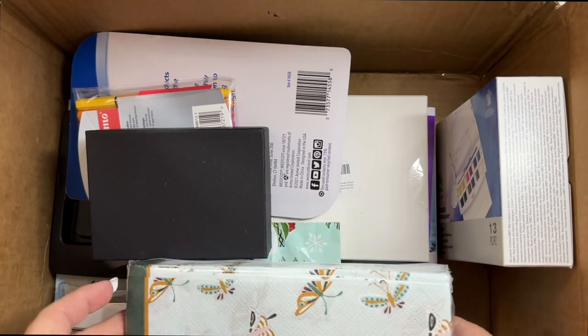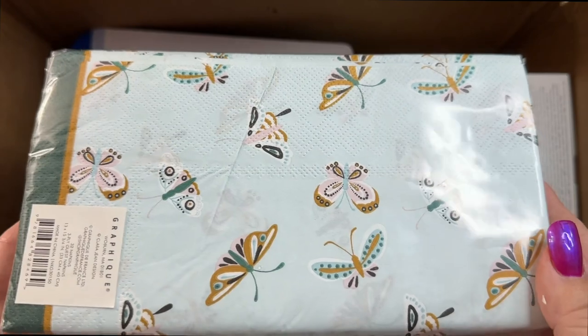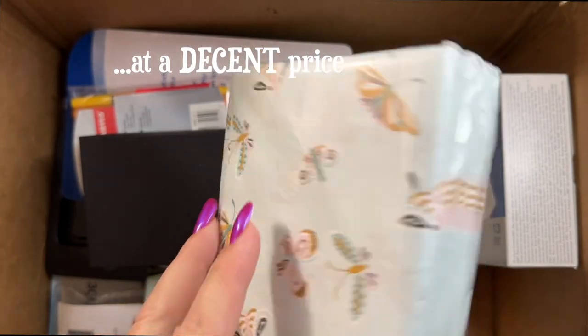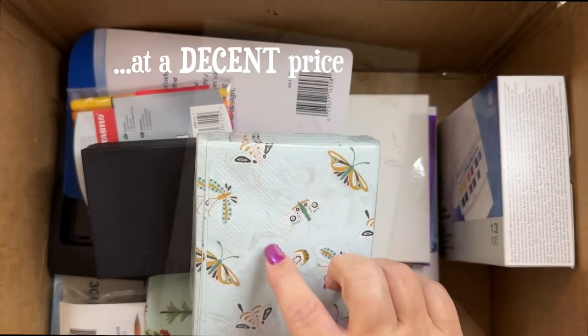So first thing, I remember telling Aunt that pretty napkins are hard to find. I told my mom that, and so now whenever they see napkins on clearance that are pretty, they pick them up for me.